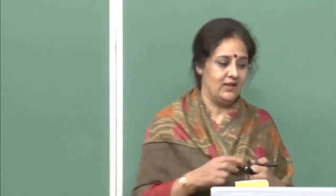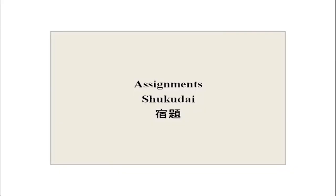Minasan, konnichiwa. Yesterday, we learnt a lot of new vocabulary, a lot of new grammar, some new kanji characters. So, kyou mo onaji koto o yarimashou. Let's learn some more Japanese today. Kyou mo nihongo o benkyou shimashou. So, well, let us see what we have here.